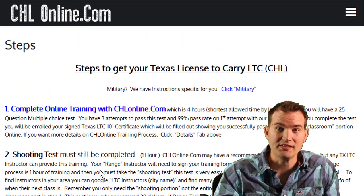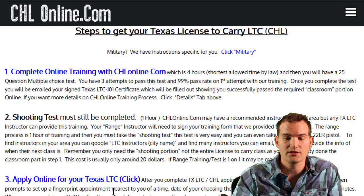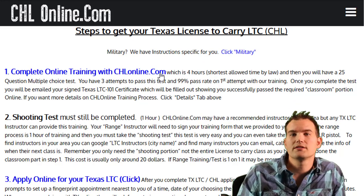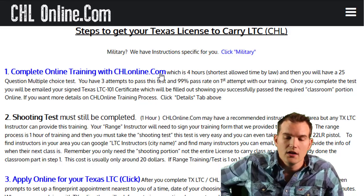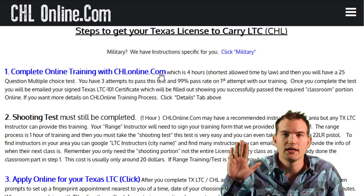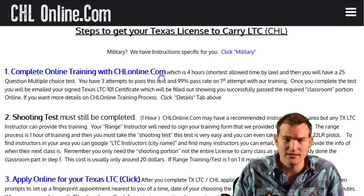So let's go through the steps. What does the actual process mean and how does it work? The first step is you do the training online with CHL Online, and then after that, you will get emailed a certificate, or you can log into your site and download your certificate. You'll get emailed your training certificate, and then you can take that training certificate and get the shooting test done with any DPS approved instructors. Now there's thousands of instructors in Texas.